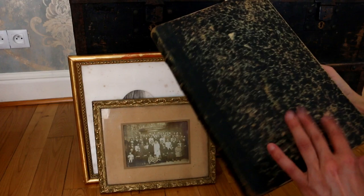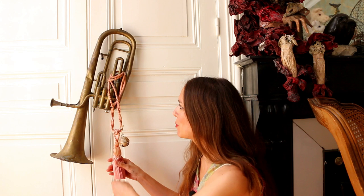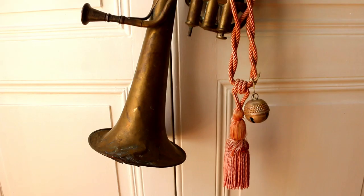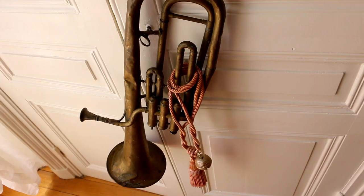You may also have seen my trumpet in some past videos, but I didn't share it in my favorites videos. I found it in April in my brocanteur. I was super happy about it. It's just a piece of decor. It doesn't work, anything like that. But just pretty, rusty, just perfect for a piece of decor. And I found it, I think, for 10 euros. So really, just a perfect find.